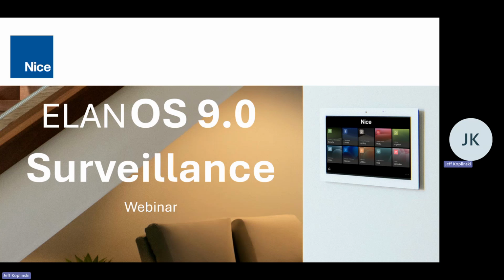We'll go over the new surveillance hardware lineup, as well as some really cool features that were baked into the 9.0 release that released a couple months ago. Out of the gate, you know that we do surveillance a little bit differently than our competitors. With ELAN OS and NICE, we offer an all-in-one app solution where you can view not only live footage but recorded footage, and access it from any viewer, locally or remotely.